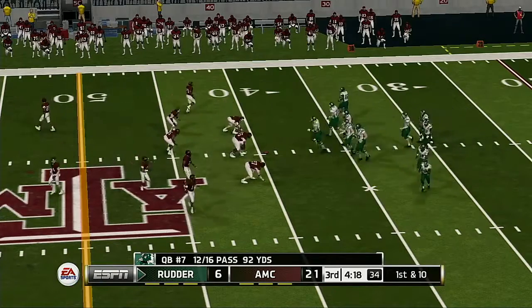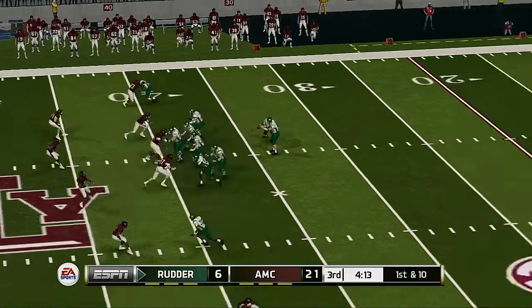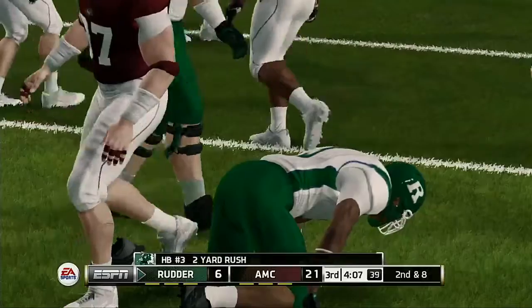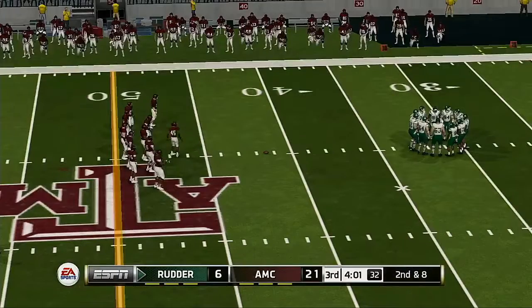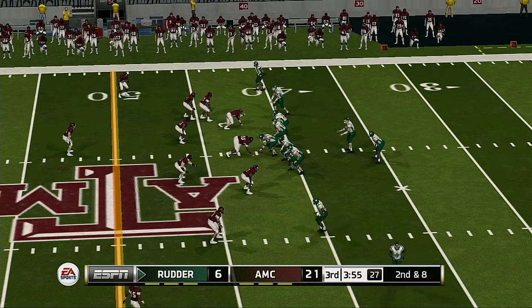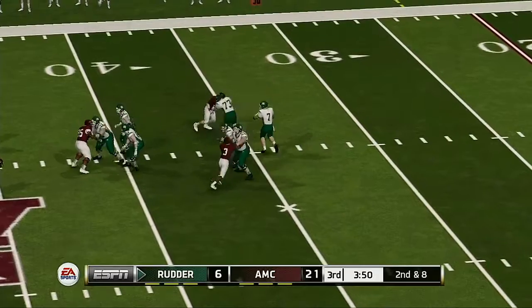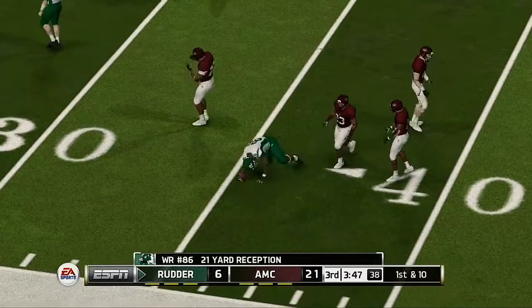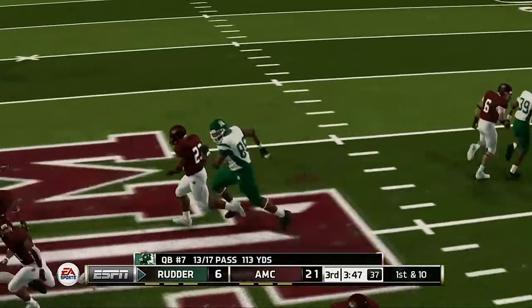From their own 40-yard line, first down. And they make the stop at the 41. Second and eight. At the 37. A quarterback's best friend is a receiver he can count on to catch the ball every time he drops back to pass.